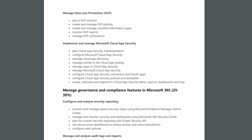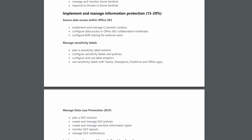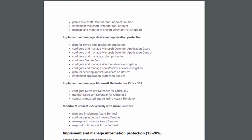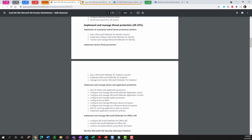You'll be looking at tech like Microsoft Cloud App Security. You'll be looking at data loss prevention, using sensitivity labels across Teams, SharePoint, OneDrive, and Office apps. You'll touch on Azure Sentinel, Defender, Defender for Endpoint, Defender for Identity. Just a really broad range of technologies.